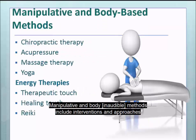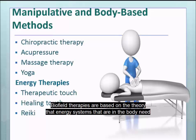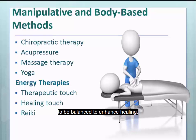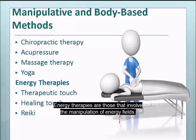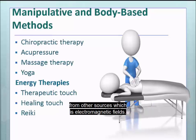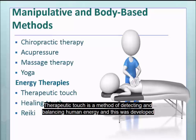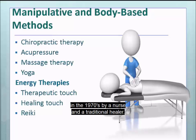Manipulative and body-based methods include interventions and approaches to healthcare that are based on the manipulation or movement of the body. Biofield therapies are based on a theory that energy systems in the body need to be balanced to enhance healing. Energy therapies are those that involve the manipulation of energy fields. They focus on energy fields that originate within the body, which is a biofield, and those from other sources, which is electromagnetic fields. Therapeutic touch is a method of detecting and balancing human energy, and this was developed in the 1970s by a nurse and a traditional healer.